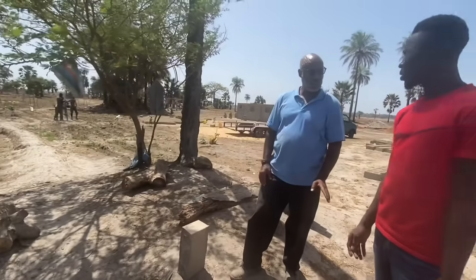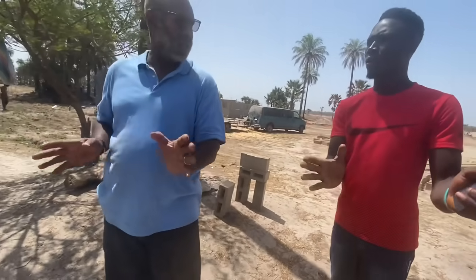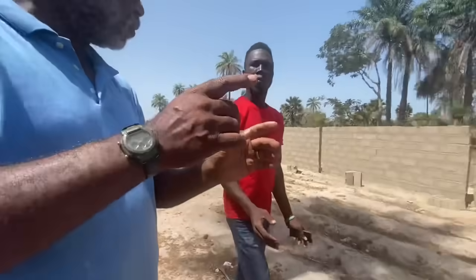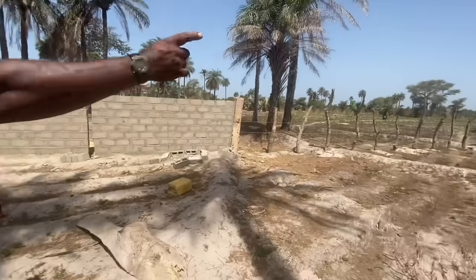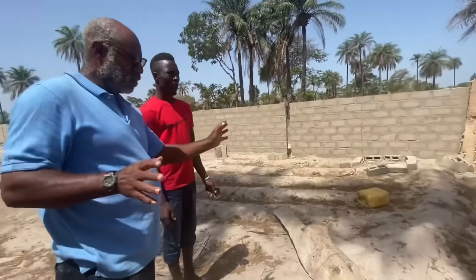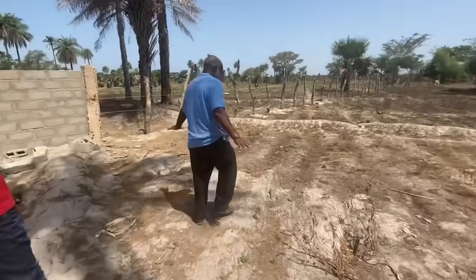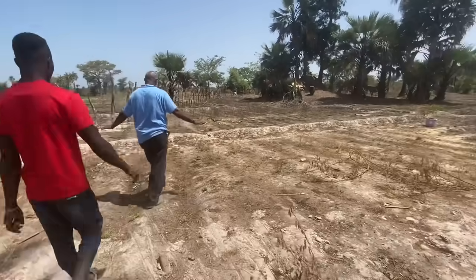Is that possible? 9 meter road. Okay, two-way traffic. Car come this way, car come this way. See what I'm saying? So I need the road big enough. So we're gonna come in here, we're gonna level this just like back there. See, we're leveling this.